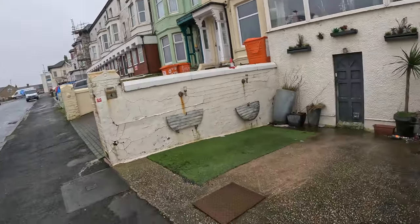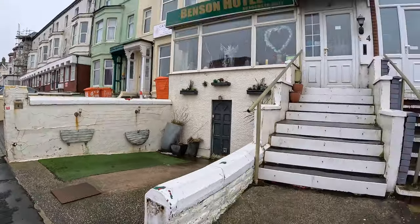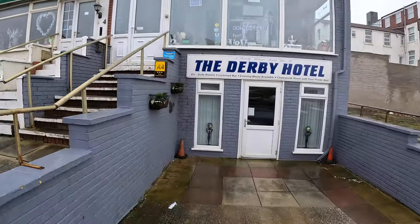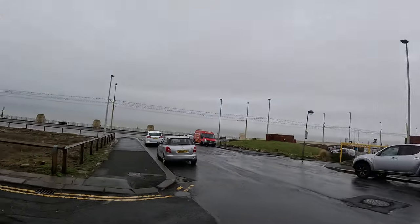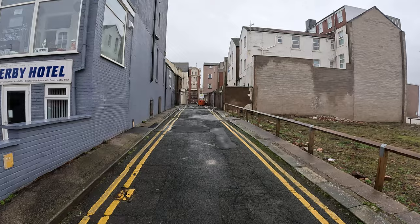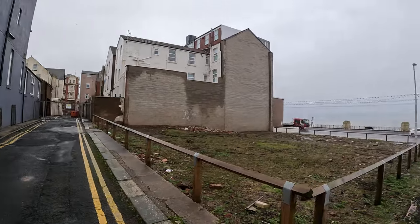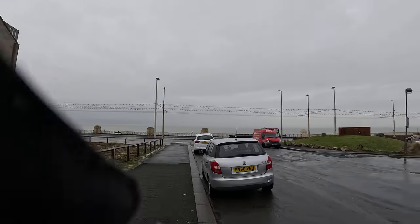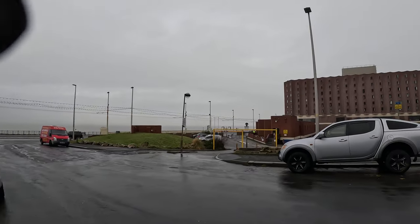We're here in Blackpool, it's raining a bit. So guys, follow us, let's see the local area and the alleyways. These are hotels around here. Benton Hotel, okay. The other bit there has got the flower pot hole. I was going to show you the alleyways, but this one is shut. Yeah, that one there is shut, so I don't want to take you down the front.